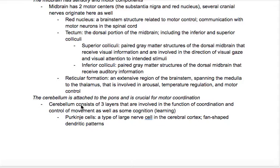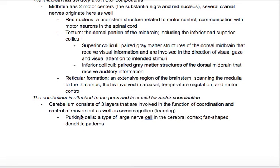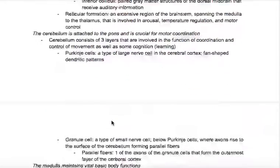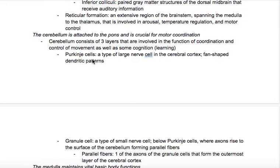Next section: the cerebellum is attached to the pons and is crucial for motor control. The cerebellum consists of three layers that are involved in the function of coordination and control of movement, as well as some cognition. These three layers are composed of Purkinje cells, which are a type of large nerve cell in the cerebral cortex and have fan-shaped dendritic patterns.